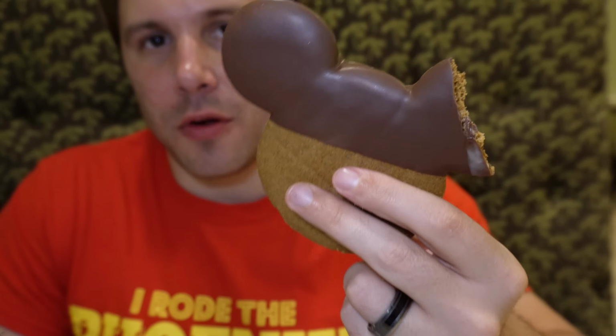I feel like when you're in Disney World though, it's obligatory to get the Mickey shaped thing, you know? So we had to get it because it looks like Mickey. This is their thing. This is their icon. It's like ginger sawdust. Yes.